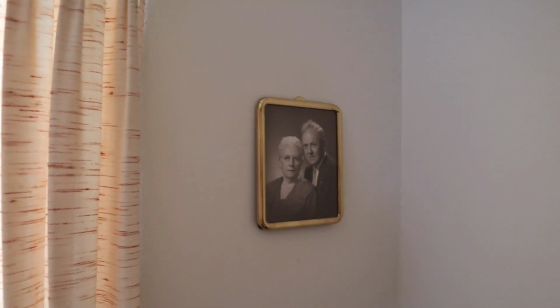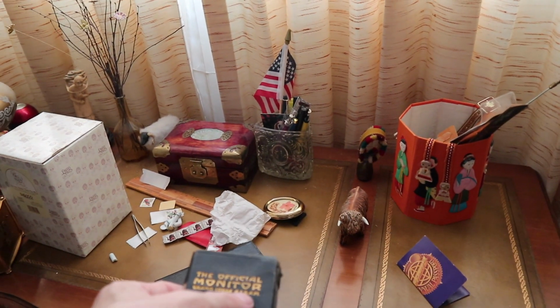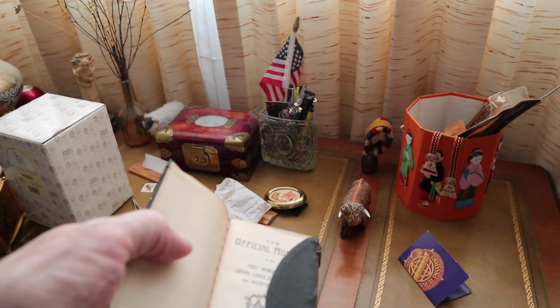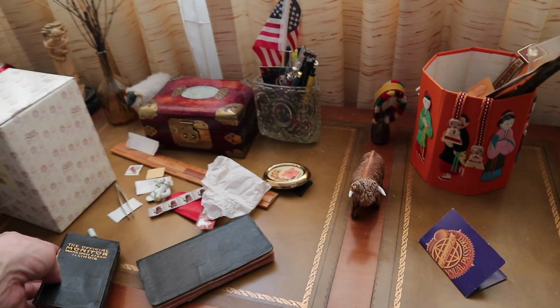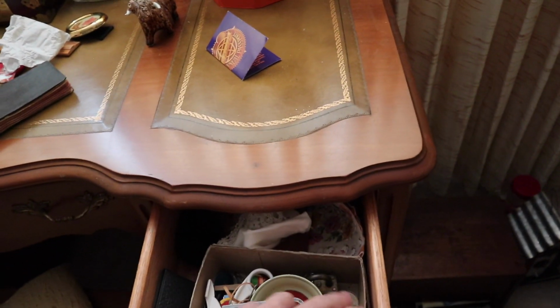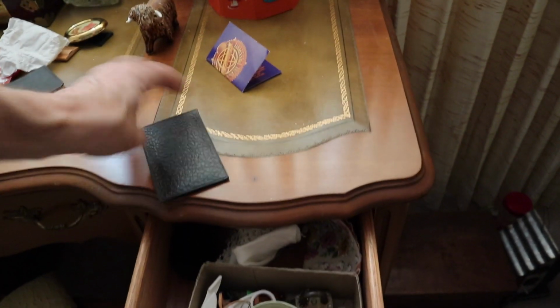A very low ladies rocker with a very 1970s reupholstery job. These must have been parents or grandparents. The official monitor of the Grand Lodge of Masons, Illinois, 1916. Lots of little things we'll have to go through in drawers. Little things can add up to big money, depending.